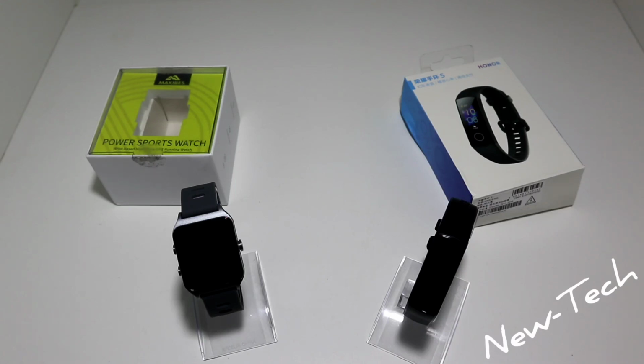Also, it has blood oxygen and different other sensors to be able to use on a day-to-day basis. We have call reminder, and we have different message app notifications, different sports alarms and other stuff.